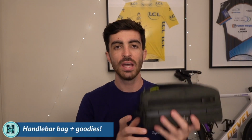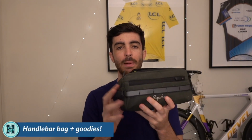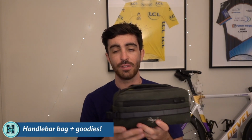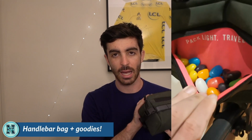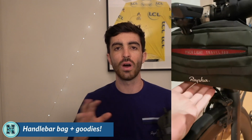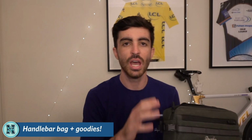So number 1, cycling handlebar bag. This is a bag that attaches underneath the handlebars on the front of the bike. Really useful for multiple reasons. If you're going to a race, you can put bits in here and carry them on the way to the race. Or if you want to ride and just have less stuff in your back pockets, a really useful thing to have.